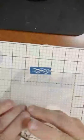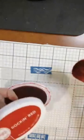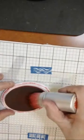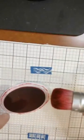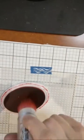It has an extra large barrel so that it's easy to hold in your hand. I'm using Catherine Pooler Rockin' Red tonight. And when I pick up ink with the Catherine Pooler ink pads, I just dab side to side because this is a really soft foam. And if I bang this, which is what I like to do.